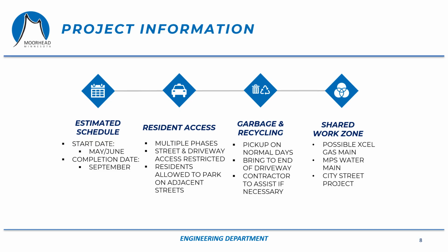On this slide, I've got some generic project information. So the anticipated start date for this project would be sometime in May or June. It's a large enough project that we'd expect the contractor to want to get an early start, but it will be dependent on the contractor's schedule, and it'll be weather dependent as well. The final completion date for this project is estimated to be near the end of September.